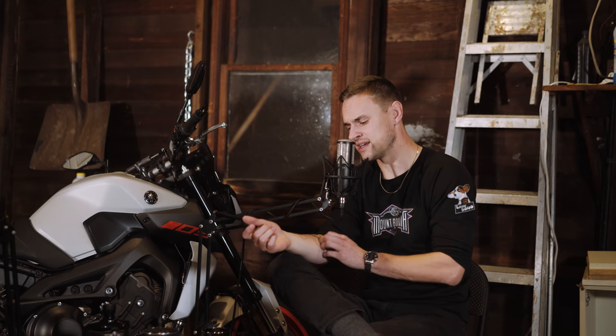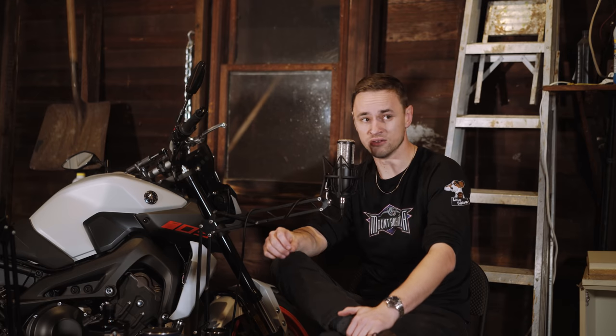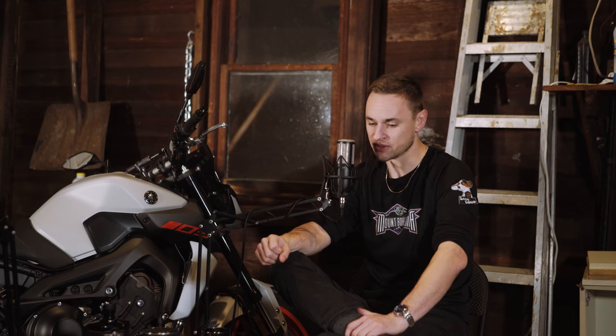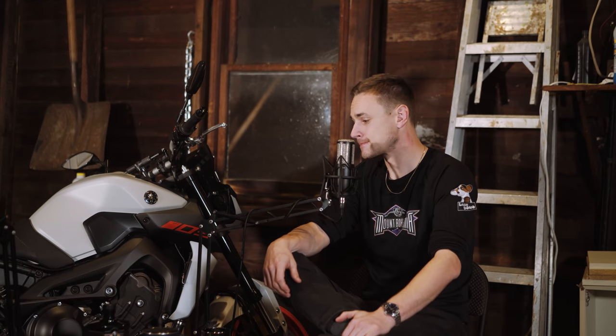And I think it has 15 settings. I might be wrong, but I only have it at like the fifth setting. All it needed was just a little bit. Just that little bit of steering dampening, just to make me feel a little more comfortable on the bike.